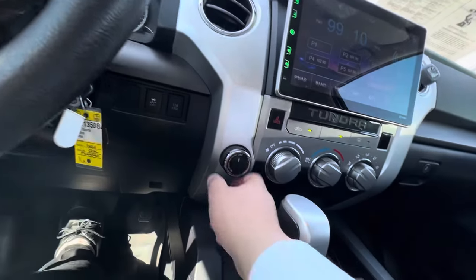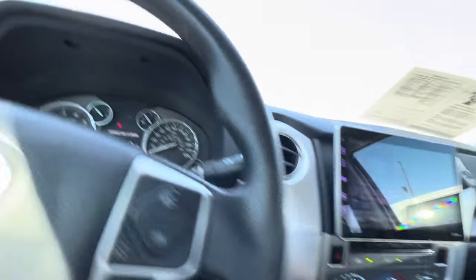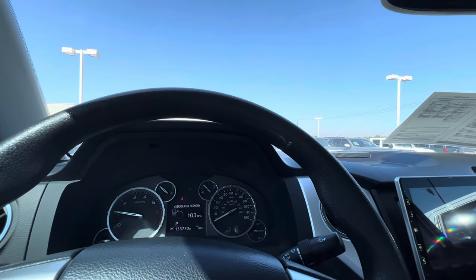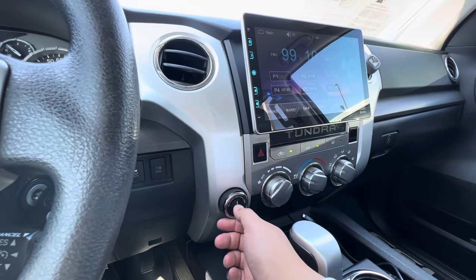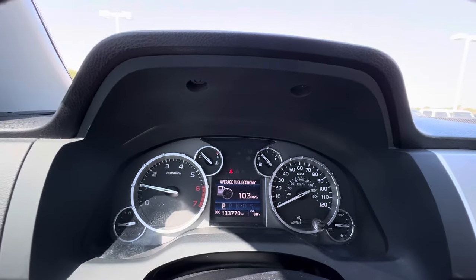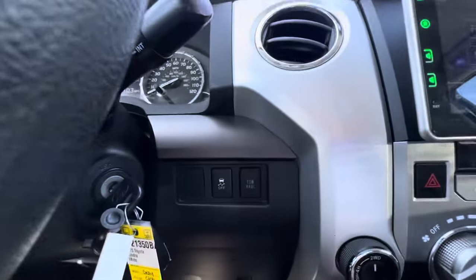Classic shifter. Got your different drive modes here. So I don't know how to switch this. Yeah, my stepdad's Toyota Tacoma did that too. I don't even know how to switch it from 4 high to 4 low without it beeping, but that's pretty cool. No check engine lights, nothing like that. I just don't know how to switch into 4 low without it beeping at me. I never figured that out.